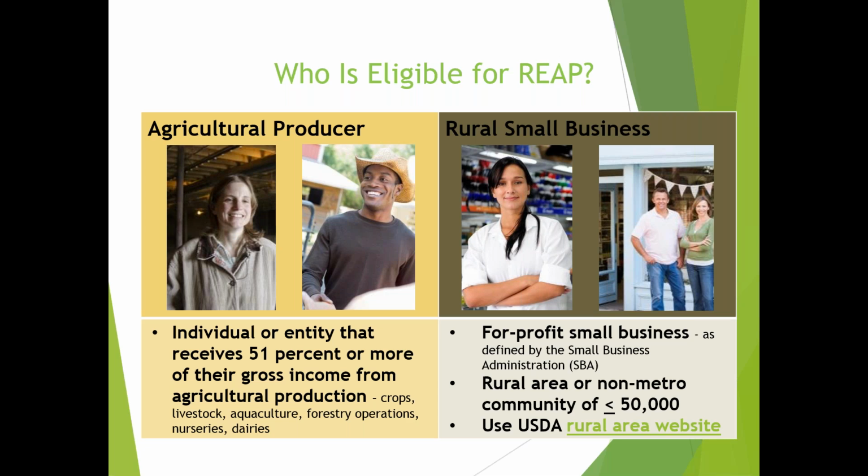There's absolutely no difference in applying as a farm or a rural small business. There's not a benefit to one or the other. It doesn't matter how you get into the program. So a lot of times farms will just apply as a rural small business, either because they don't get 51% of their income from ag or because it's just easier. And it has to be a for-profit small business. If you are a nonprofit, then you have to apply as an ag producer. So you have to meet that 51% rule. You can't apply as a nonprofit small business. And that, again, has to do with the taxes.